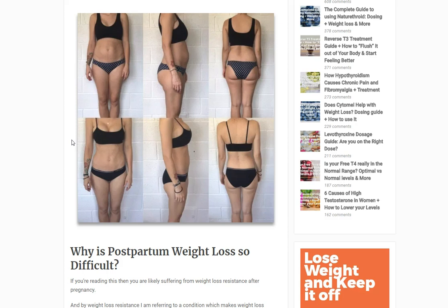So the goal should always be, first of all, to go into pregnancy at a normal weight. That's the best thing that you can possibly do. That's very ideal. That's obviously not the case, and that's not going to happen with everybody, but that's the best way that you can do it. Because what that does is it sets your body up in such a way that your hormones are balanced and allows you to get that weight off quicker.